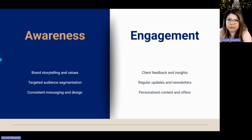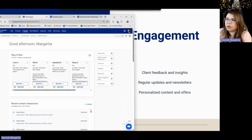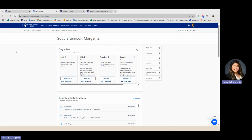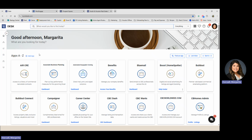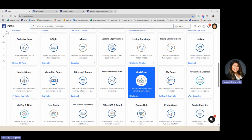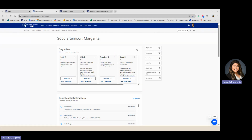So let's get straight into it. I'm going to show you how to edit this newsletter. So here we want to go into MoxiEngage. If you're not familiar with MoxiEngage or Moxie and how we got here, you can easily go to mycbdesk.com, find the Moxie tile, which is right here, and it will bring you into your Moxie account. Ensure that you click Engage, and let's get straight into it.